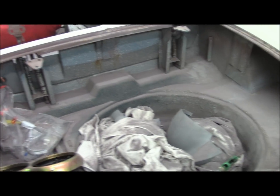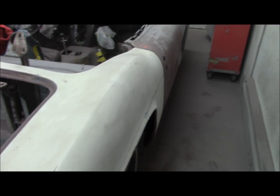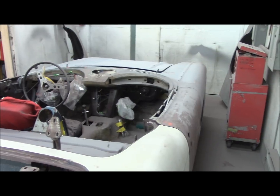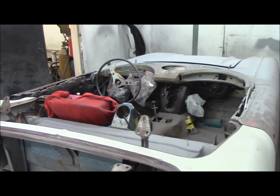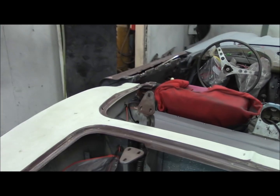We're going to respeckle paint inside the trunk area for him, do all the jams, obviously. But the car itself is actually in beautiful shape. And apparently when he got it 30 years ago, he got it for like next to nothing. So he's got himself a nice little car here. He's got the hard top for it sitting right here.